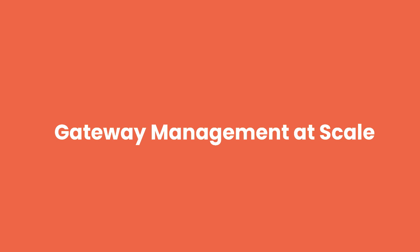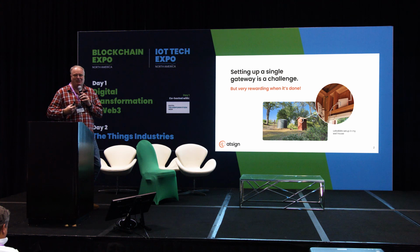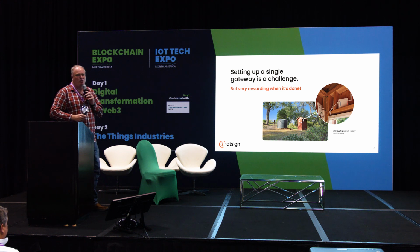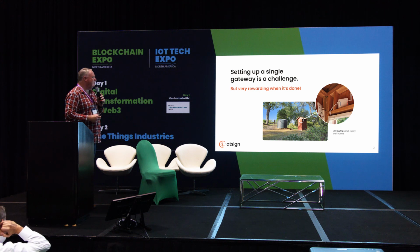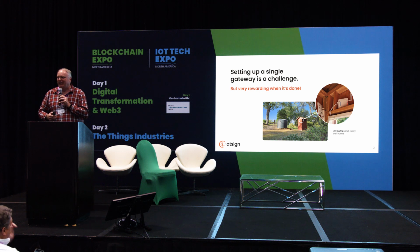So let's look at a gateway. This is my gateway. This is literally my gateway. You might tell I actually live up in the country, hence I'm wearing the checkered shirt and the jeans and not a suit. That is my well house. And inside the well house, you'll see a microwave backhaul, and you'll see my LoRaWAN gateway. It was a hell of a lot of fun setting this thing up. It was a lot of effort, but very rewarding when it was done. But you imagine doing 10,000 of those, 40,000 of those. It's going to be real tough.